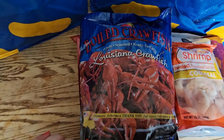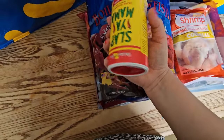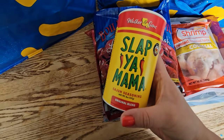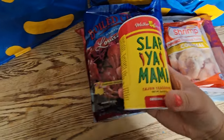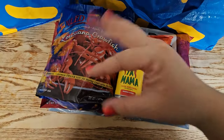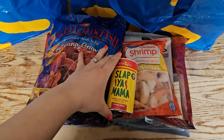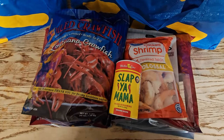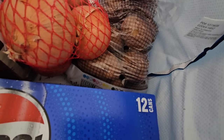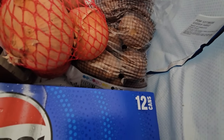But this is really good, and I'm going to use this seasoning. Slap Yeah, Mama, Cajun seasoning. I'm gonna use that with the butter and lemon, and also the seafood boil seasoning that I just showed you a while ago. I already put it away, but I'm gonna also add this as well. Oh, I might add like three potatoes. And just chop them up, maybe three. No, actually, maybe just four, and just chop them up in four dices.